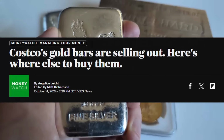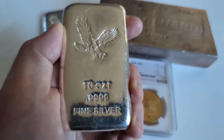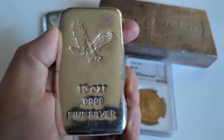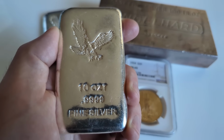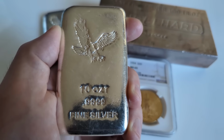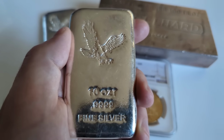And I also think it's very important because I think that a lot of people may be getting introduced to the precious metals via Costco. If you're someone who just does your grocery shopping there, buying economy packs of ribeye steaks or whatever kind of items they sell there, and you see a display with some silver bars or some gold coins, that could easily pique your interest.